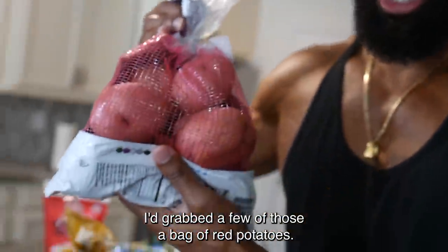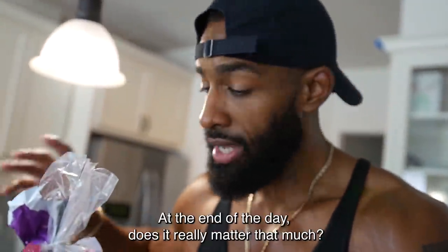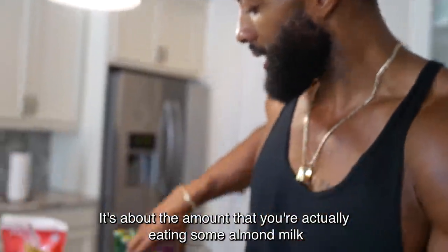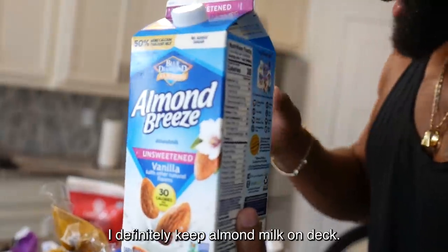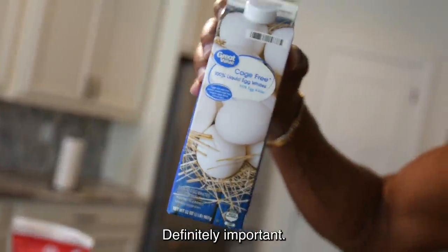A bag of red potatoes. You can have red potatoes, you can have sweet potatoes, you can have white potatoes. At the end of the day, it doesn't really matter that much. It's about the amount that you're actually eating. Some almond milk. I definitely keep almond milk on deck. Some egg whites, definitely important.